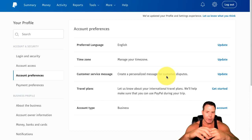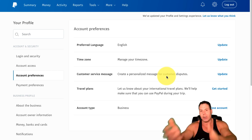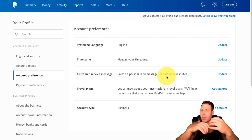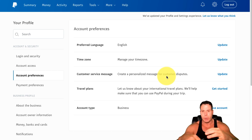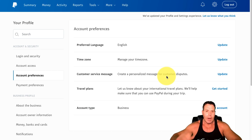It's a big pain in the neck. So the whole idea with this customer service message is apparently to get the people to contact you before they enter in a dispute on PayPal, which is a huge advantage, because if they contact you and they're not happy with something, probably the best thing you can do is just issue them a refund. Okay, you issue them a refund, takes like a couple seconds to do, and just get them off your hair.